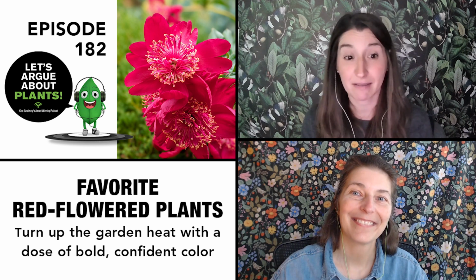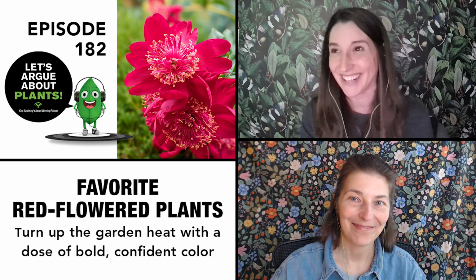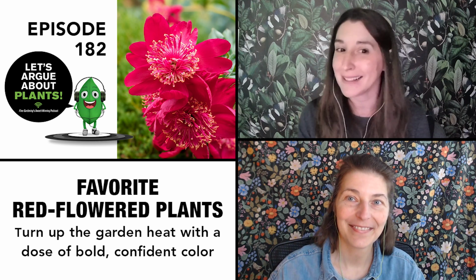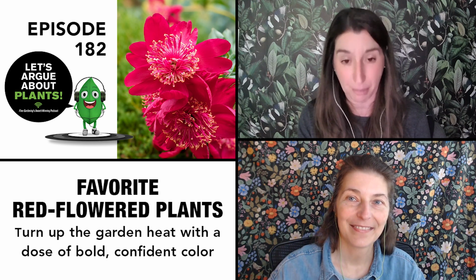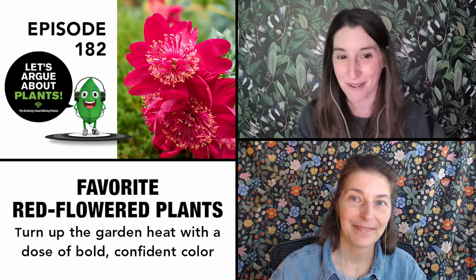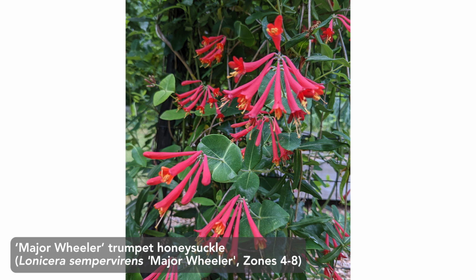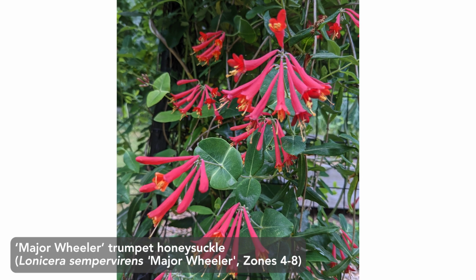Okay, so I'm going to talk about the last red flowering plant of all of my plants in my acre plus garden that is red flowering. And I had to be convinced to buy this plant, and I honestly did purchase it simply for the hummingbird factor. I wanted that no-fail hummingbird plant in the garden. And it is Major Wheeler trumpet honeysuckle, Lonicera sempervirens, Major Wheeler, and it's zones 4 to 8.